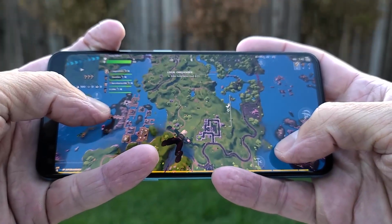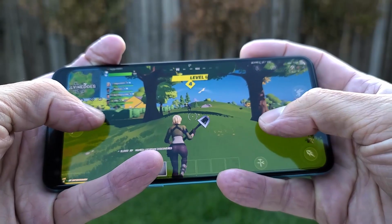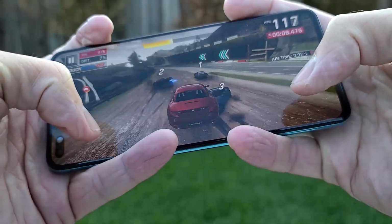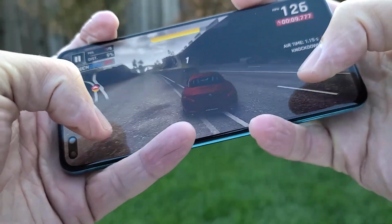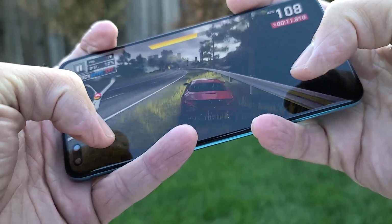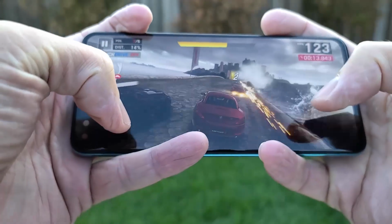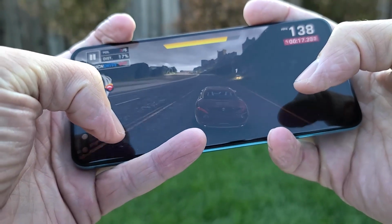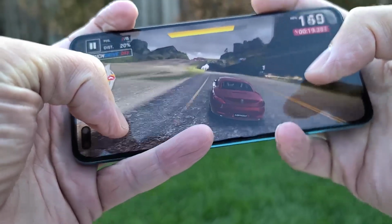Fortnite ran at top graphics pretty solidly for me. I saw very little there. Asphalt 9, I started to see some stuttering in high action sequences with the graphics fully set to high. But as a whole, most games I tested played pretty darn well. And I'd say that's a testament to the processor that is packed inside of the OnePlus Nord.